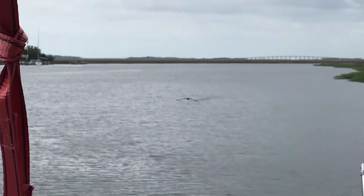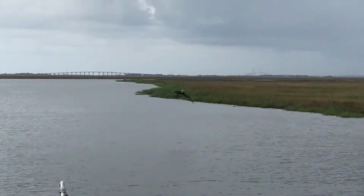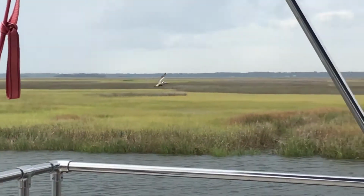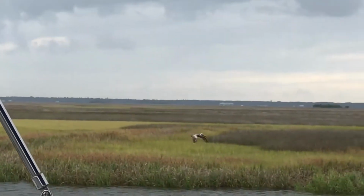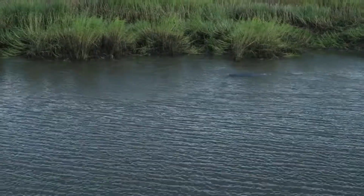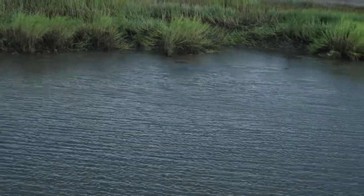Next, we got to watch a pelican as it circled our boat. No, I got it. Nope. Then there was the manatees, who gave us quite a show.